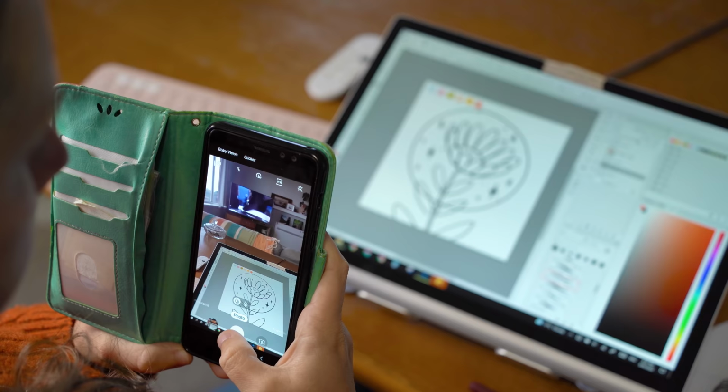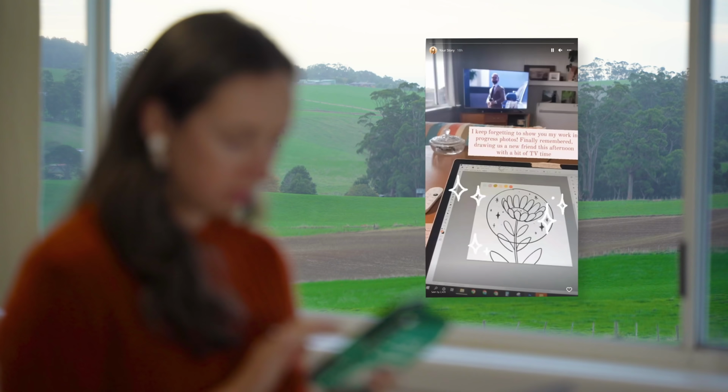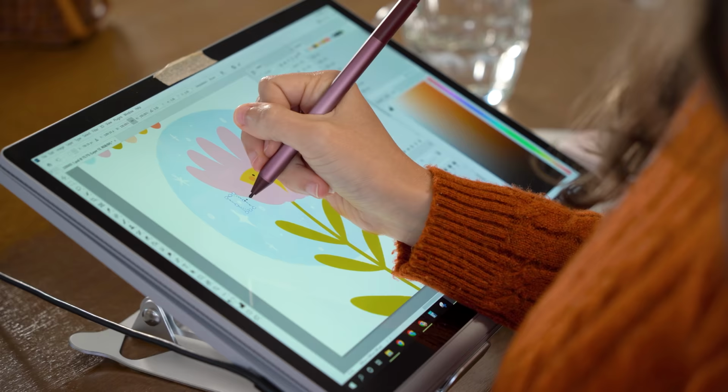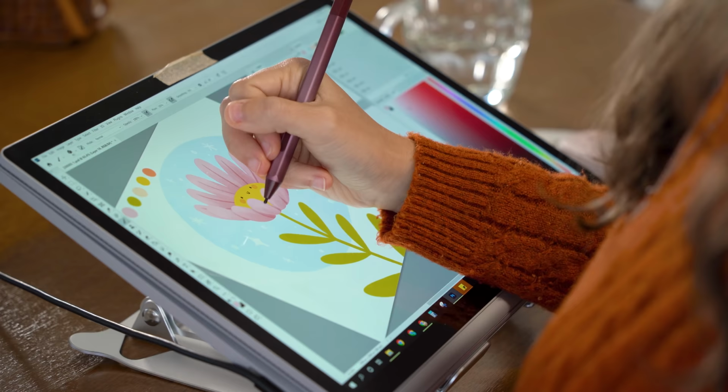Now, I keep meaning to take behind the scenes or work in progress photos of my art to post to Instagram stories, and I just keep forgetting lately because I get carried away drawing, so today I finally remembered and posted to Instagram stories. This illustration will go on Instagram as a post, which is where pretty much all of my illustrations go that aren't for a picture book or a commission.